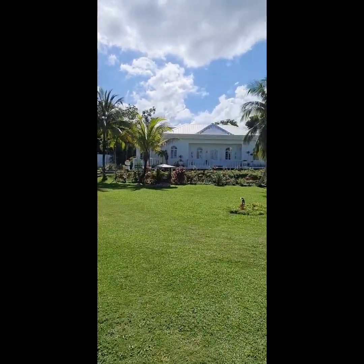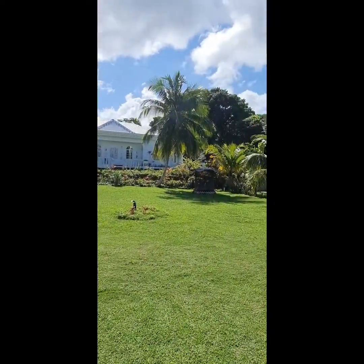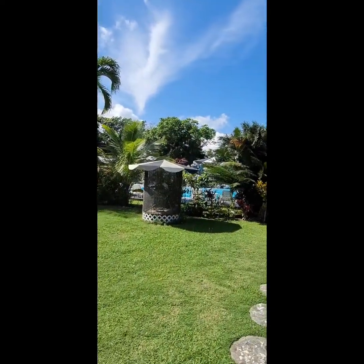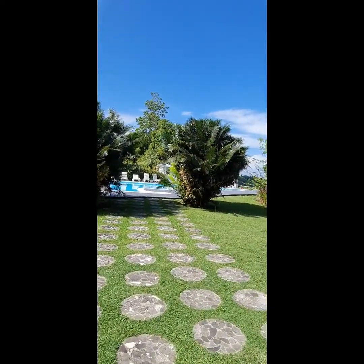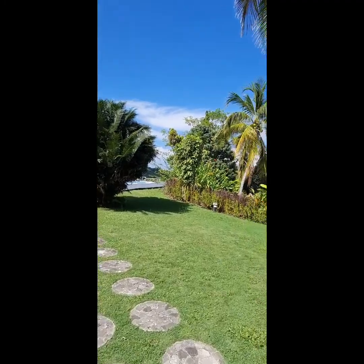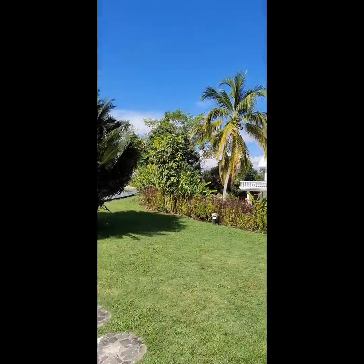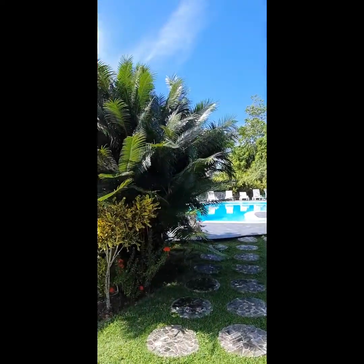The only updates that would be required are to the interior of the property, the bedrooms, the bathrooms, the eating and the common areas, I think. But it is beautiful.